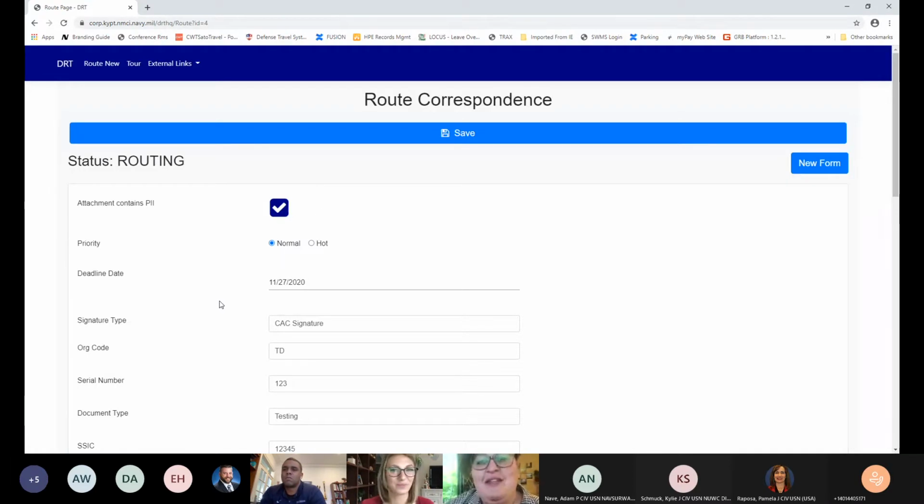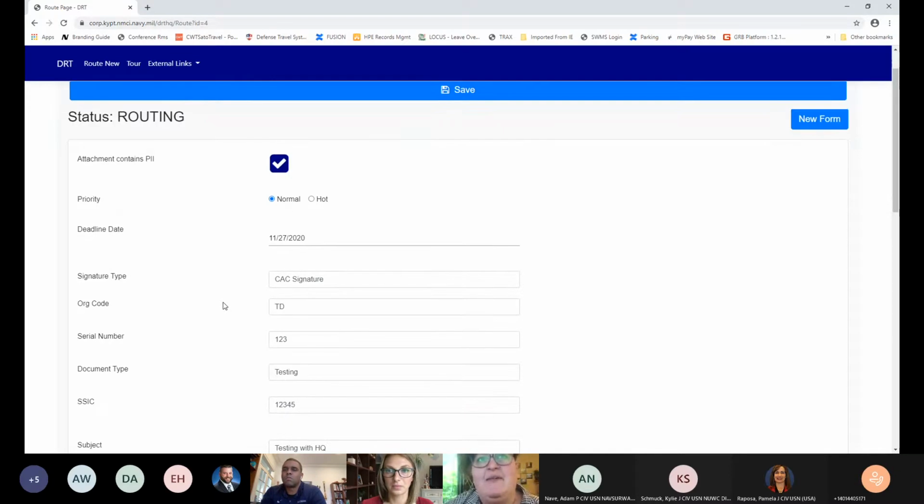This is the number one thing that we've run into, the load time. People will think that it's not there, that it's not working. It's the number one question that we got when we rolled this out: hey, it's not coming up. You just have to give it some time.